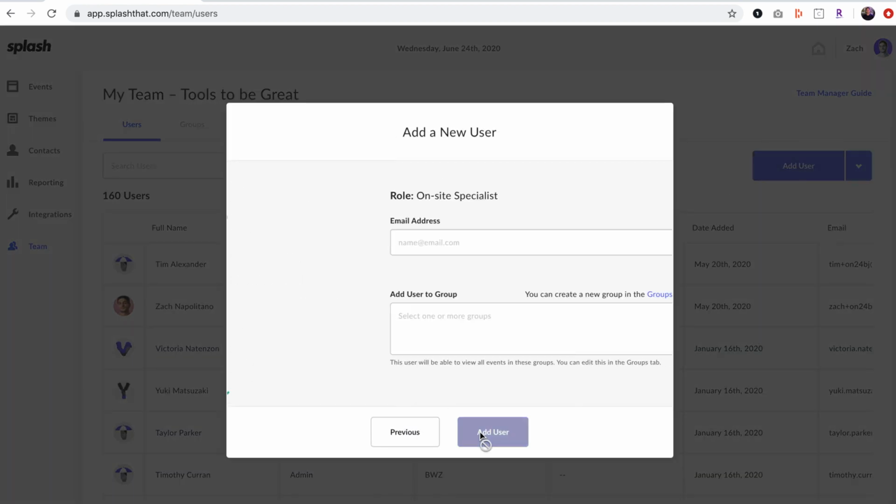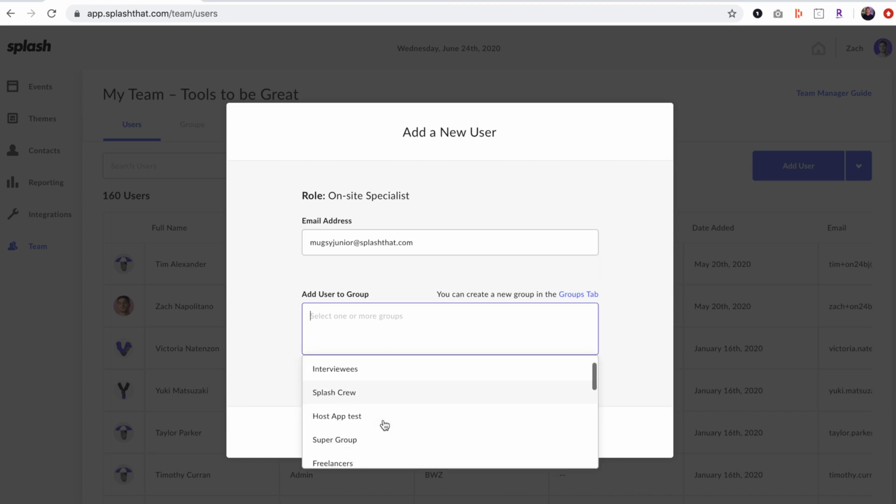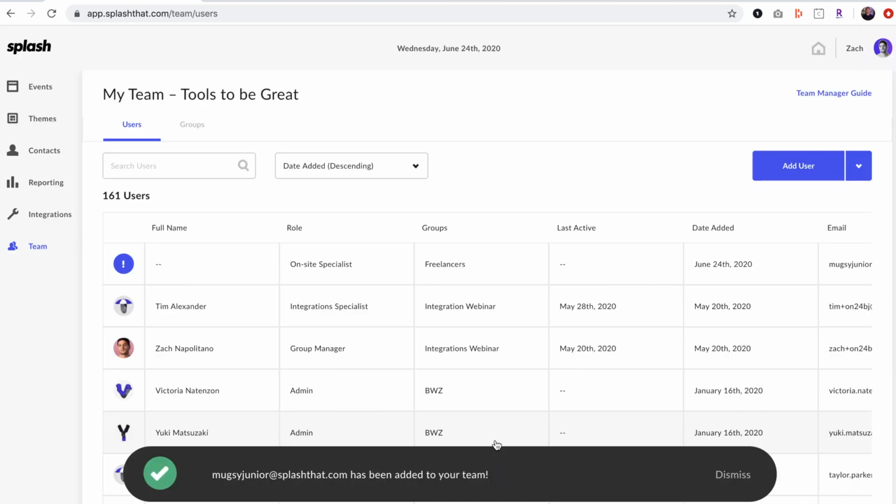You can grant as many on-site and read-only licenses as you want, so that way none of your guest data is compromised and everyone stays in the loop.